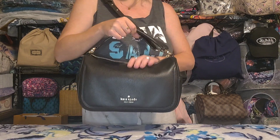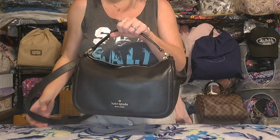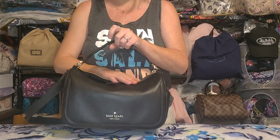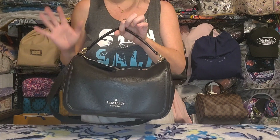So if you happen to run across one of these for a good price and you're not sure if it'll hold enough or whatever the case may be, I definitely recommend them. It's just a super cute, easy style, really, really casual, holds everything you need. I love this bag. Absolutely love it.